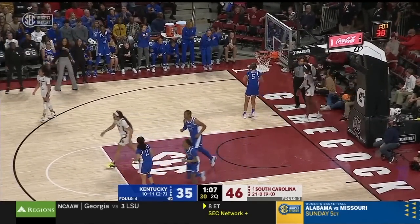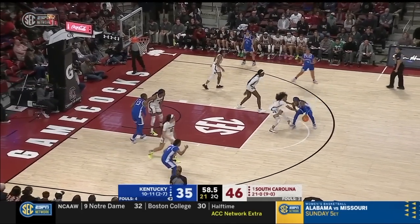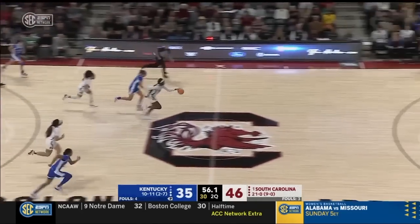And it'll be Kentucky ball. The hoodie jersey, that's a baller move. What about Dawn Staley? Isn't that a baller move? That's true.